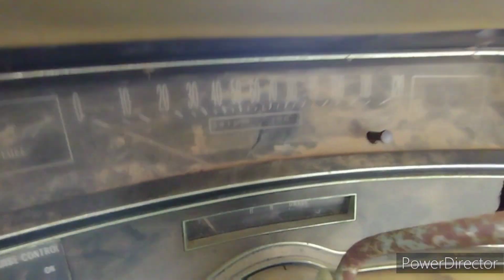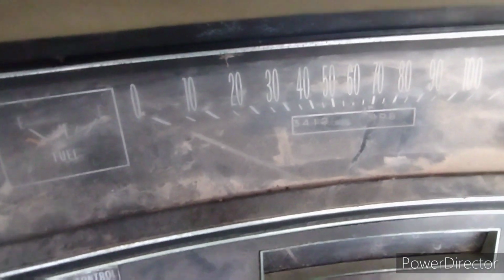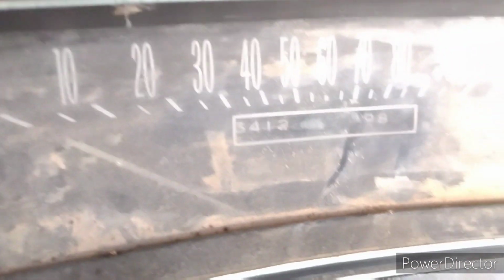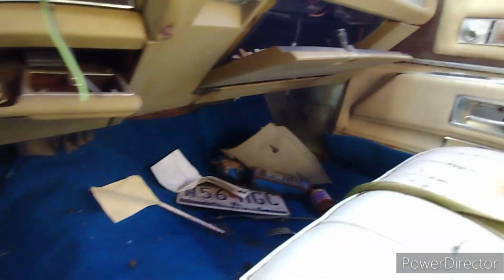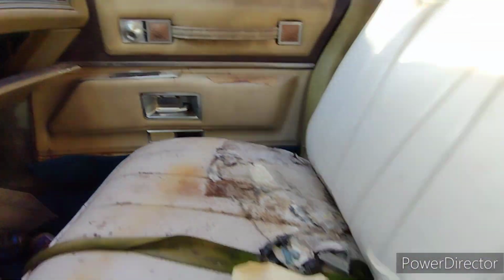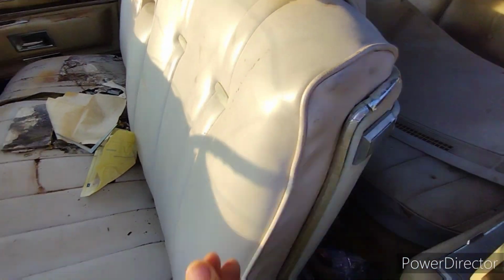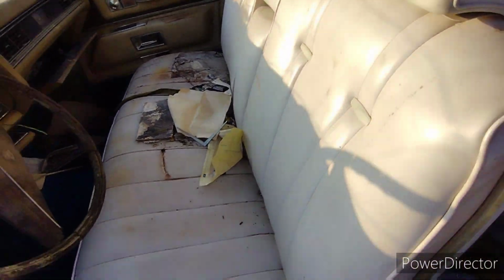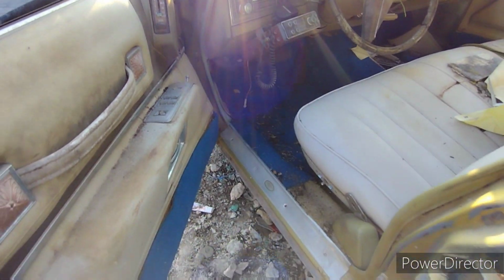There's your mileage. Oh, wait, I can see it. Says 34,000. Radio's gone. The seat, I don't know if it's been recovered or not, but it held up. It's not ripped or anything that I can see, just that it's stained. It's a good seat, it's a power seat, got power windows, power locks.